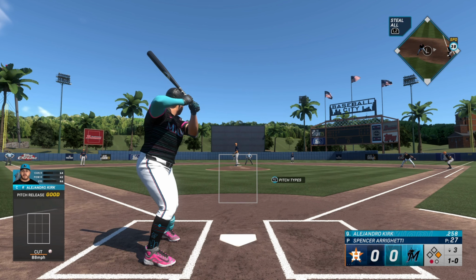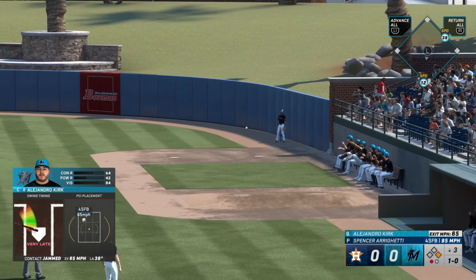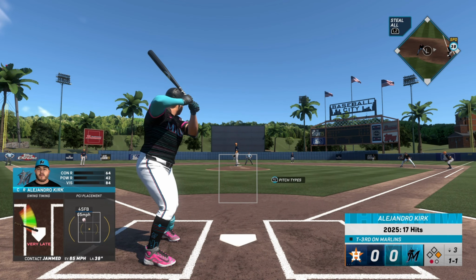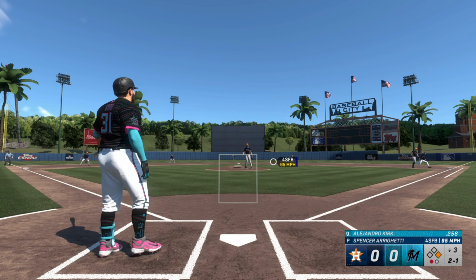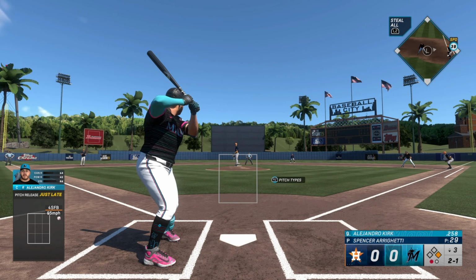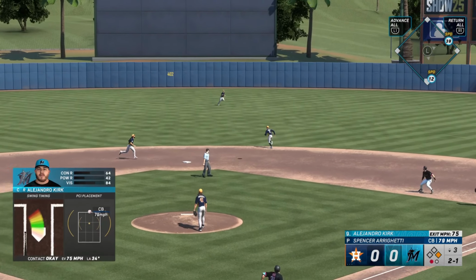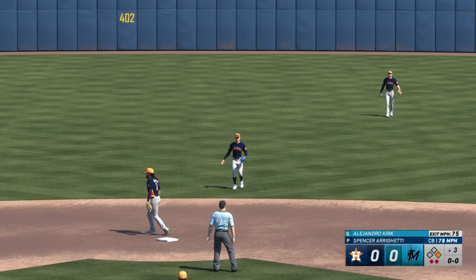Man at first, one away. Fly ball down the line. And that drops foul. Instead of letting the hitter get his arms extended, tied him up a little bit, slightly up, slightly in. That one outside. And it's 2-1. Here's a high fly ball out to center. Makes the grab, and there's 2 gone.